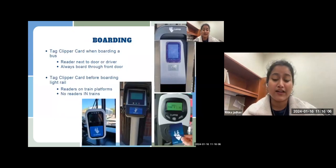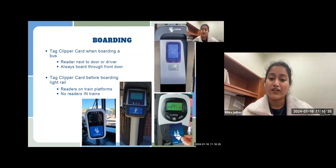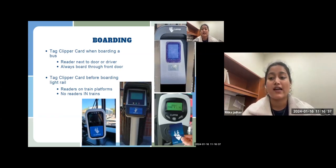Yeah, so next is boarding. This is a usual tagging reader or a card reader, which you can see on buses and light rails. So when you get your Clipper card on the bus, when you get on the bus, there is a small reader. So what you can do is just tap the card, but if you do not tap the card properly, it will go red or orange. So what we advise is tap or tag your card properly.